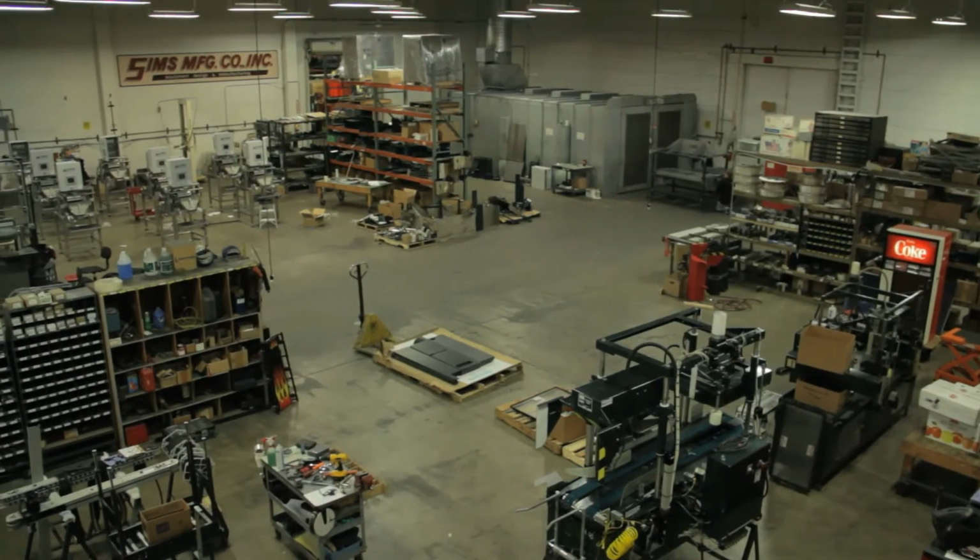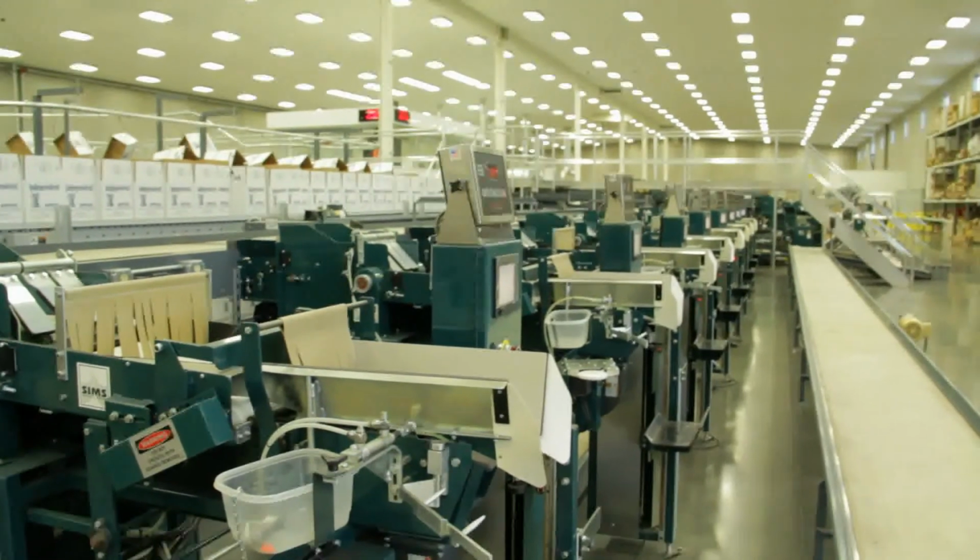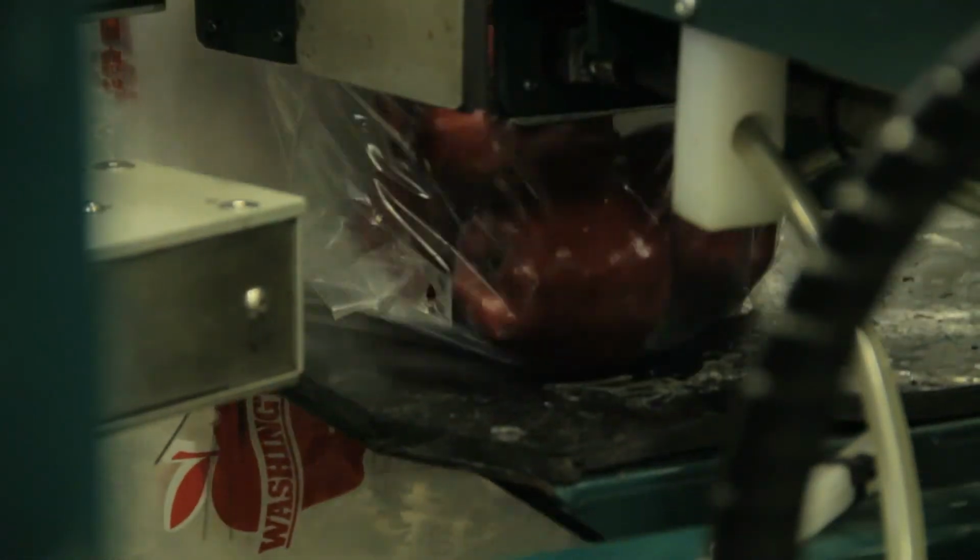Sims Manufacturing takes a great deal of pride in designing, manufacturing, and servicing quality machinery to meet each and every customer's packaging needs.